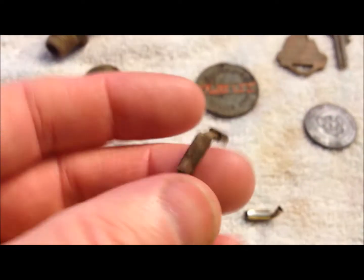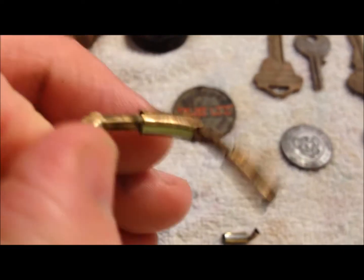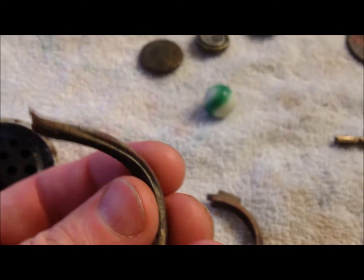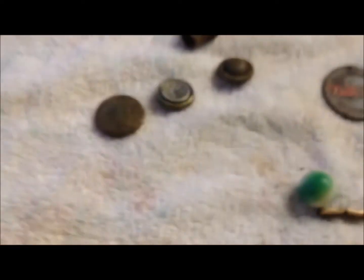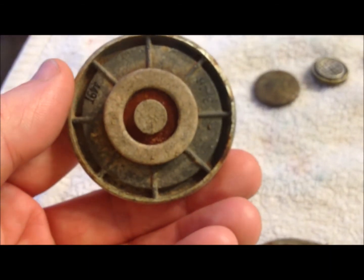I got a little piece of either a bracelet or watch band or something. It's just aluminum junk. I did find the outside edge to a pocket watch. I found one marble, really good looking marble. An old telephone. I believe this is the mouthpiece, if I'm not mistaken. I think the earpiece actually stays in place.